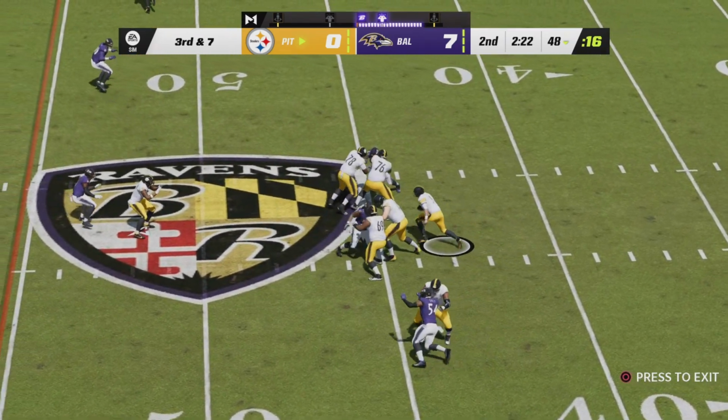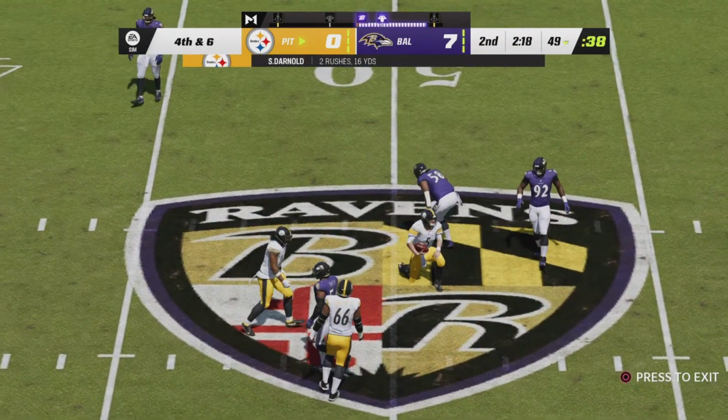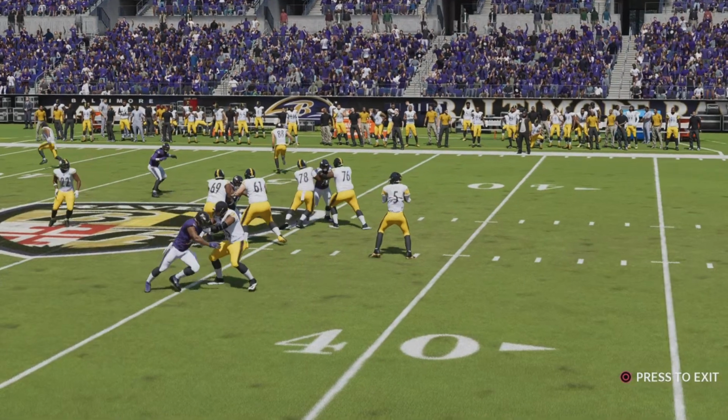This is 3rd and 7. And to the 49-yard line, but no further. And obviously, he is well short of the first. Only able to get back a yard for his efforts, and that leads us to 4th down.